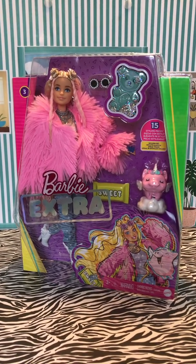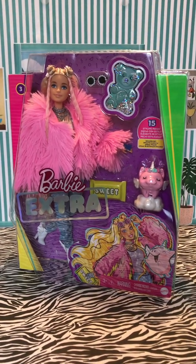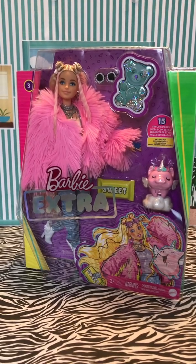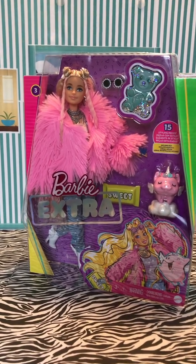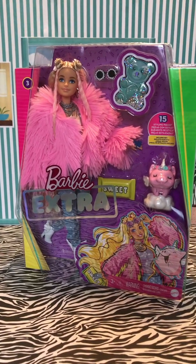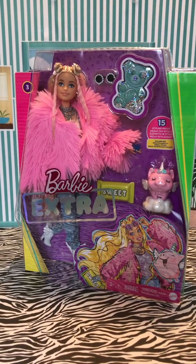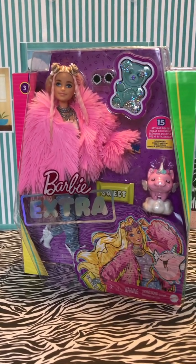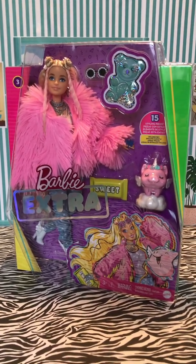I'm that doll guy, and as promised we have another Barbie Extra doll, number 3, that we received from Walmart.com for, I believe the price was $24.88 or $24.99. So this is my second one. I returned one because she had a funny dot on her lip and my OCD just couldn't handle it. So we have a new gal.